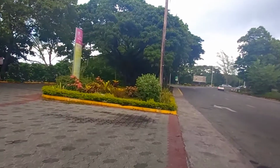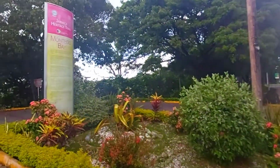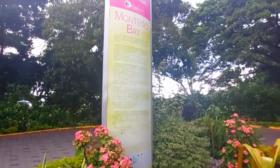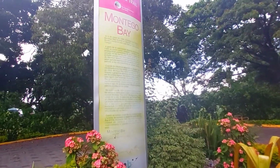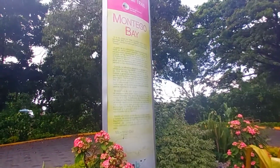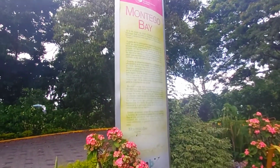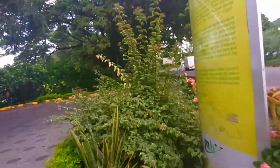See there. Oh, my hand is hurting. See? It's a Jamaica Heritage Trail by the Spanish Foundation. It's written in Spanish. On the 9th of May 1494, Cristóbal Colón llegó a Montego Bay durante su segundo viaje al Nuevo Mundo. And that was the English on the side. Like I said, they can't have a heritage trail and not have the seats.